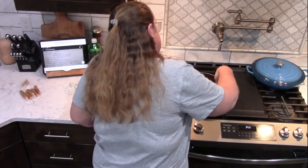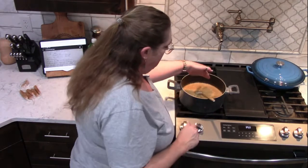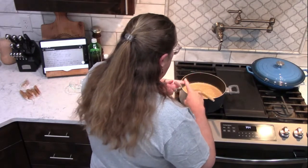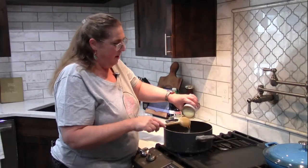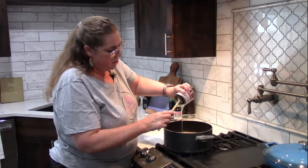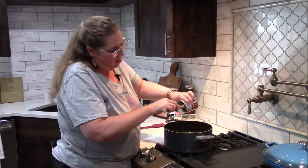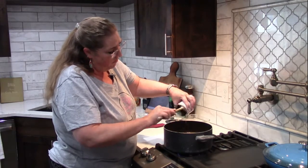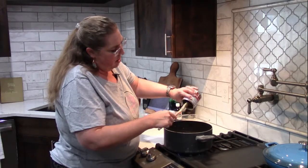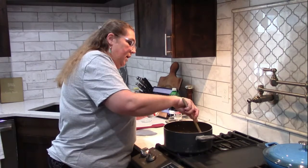Now, for today's difference, I did 1 cup of white sugar and 1 cup of brown sugar because I love brown sugar. As you can see, we are boiling. So I have put in the sugar, the corn syrup, the honey, and the butter. I am now going to add the sweetened condensed milk. The directions are not super clear as far as what to do. But because we have made caramels and this kind of similar thing before, I know that I am going to cook this mixture.